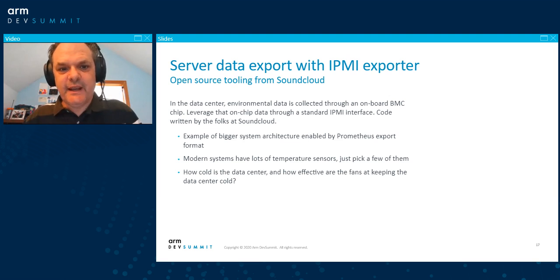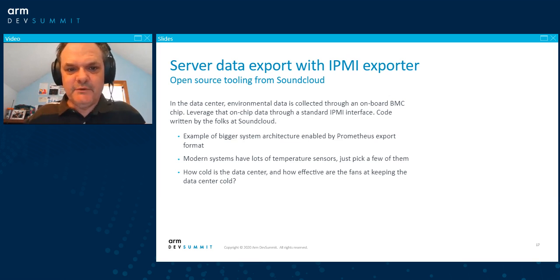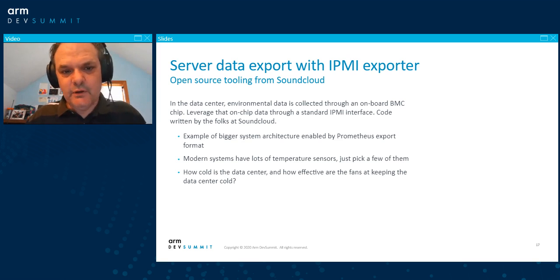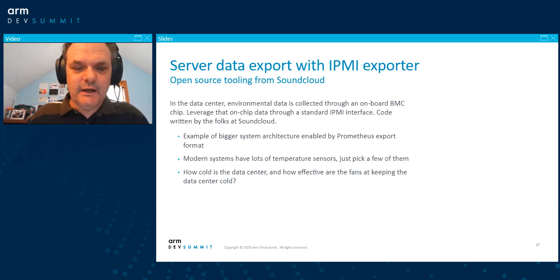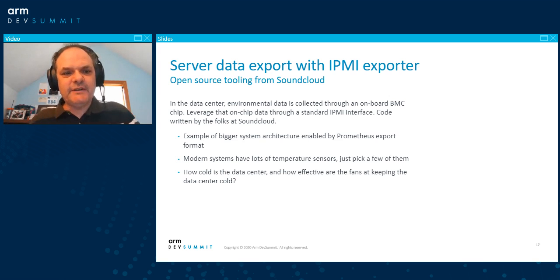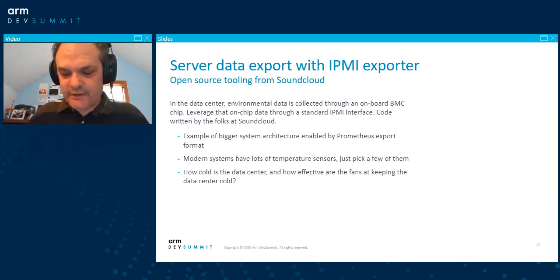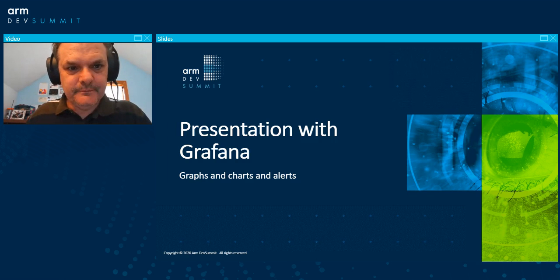And because it has not just a couple of temperature sensors, but dozens, it might have a sensor for looking at the temperature of inbound airflow, outbound airflow, fan speed, on-chip temperatures measured at a bunch of different spaces. And you can start to answer the question of how well the data center temperature is controlled, and how effective the fans are at keeping the data center and your servers at an appropriate ambient working temperature.